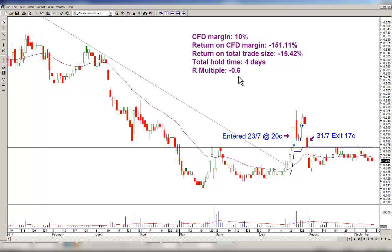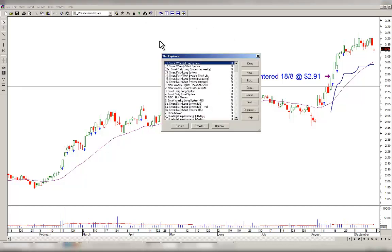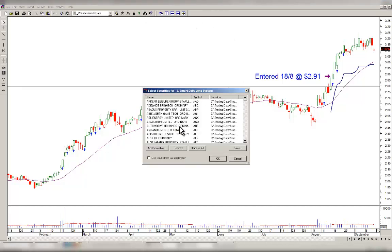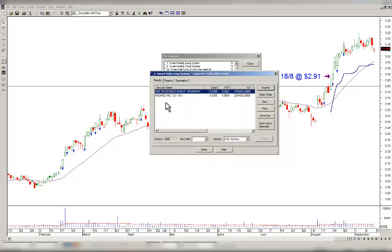I came back around the 16th of August and I started opening trades up when I started to get some good signals again. So I pretty much was starting fresh with my daily system. So on the screen here is a trade that I opened on the 18th of August. I bought into this trade at $2.91 when it broke through this support level. So it basically came up in my system scan that day. When I hit the daily scan button and I pressed explore, it came up in that scan and I liked what I saw on that day.